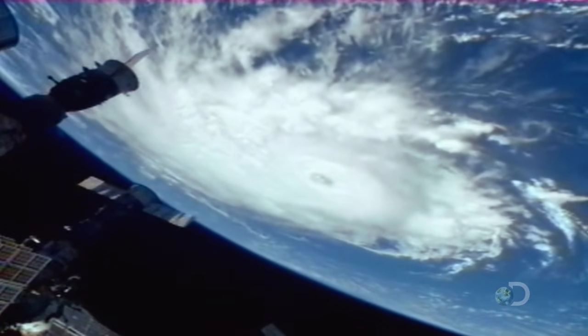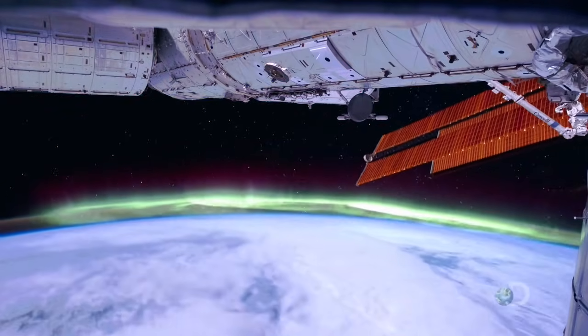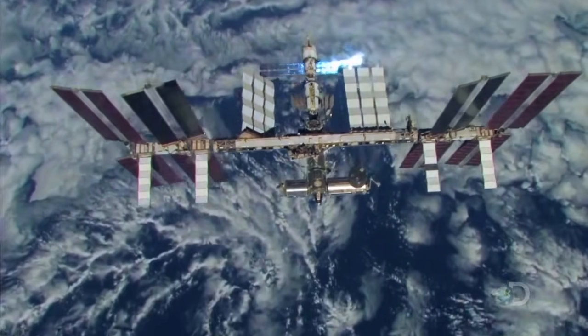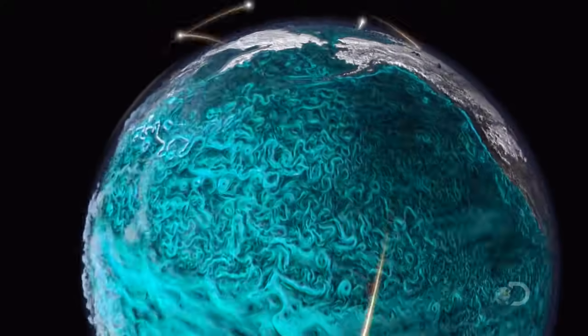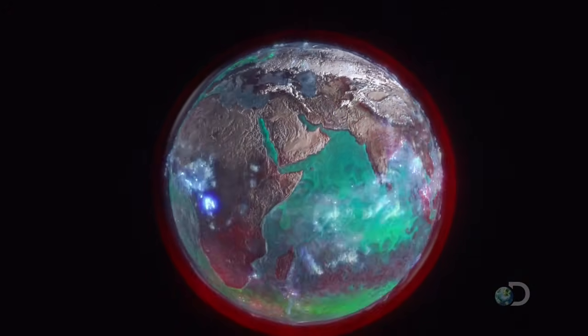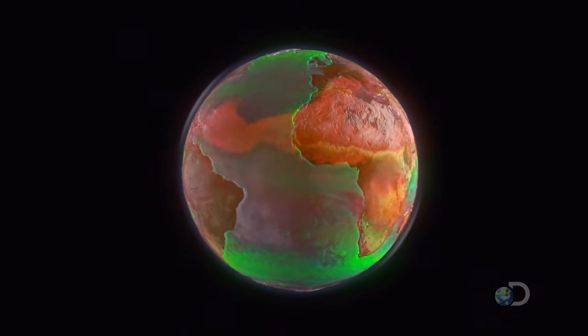But even a Category 5 hurricane is just a tiny brushstroke in a much bigger picture. Our new technology, our eyes in space, are revealing how everything is interconnected on a planetary scale. It's these hidden connections that ultimately keep us alive.